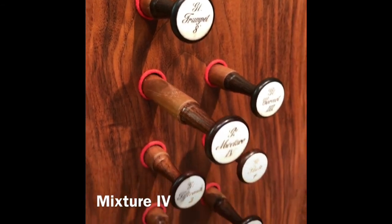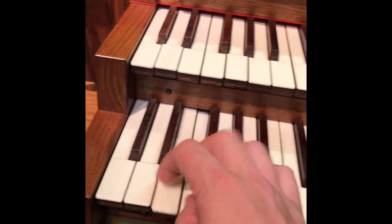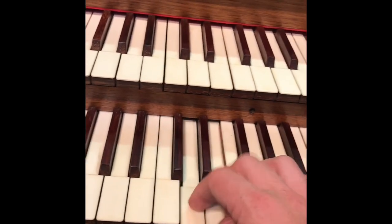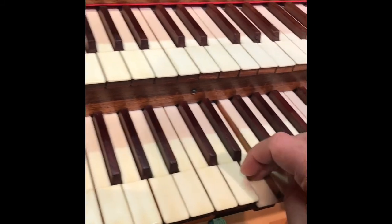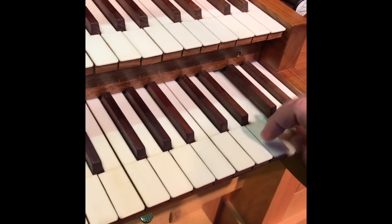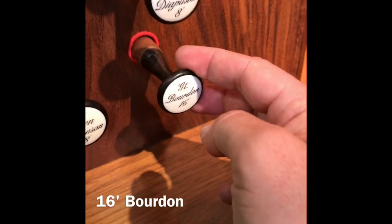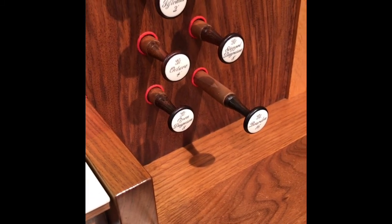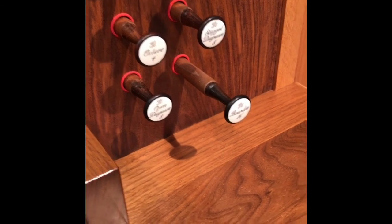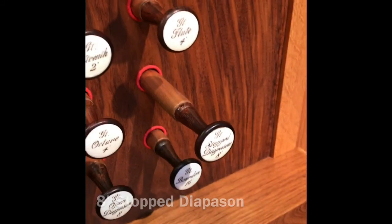This one draws on 4 ranks, and let me demonstrate too so you can hear it break back as you go up. Cool, so you can hear it about once every octave break back. Okay, so down here we have our 16-foot Bourdon. Makes things a little bit thicker. We also have an 8-foot stopped diapason for a softer 8-foot.